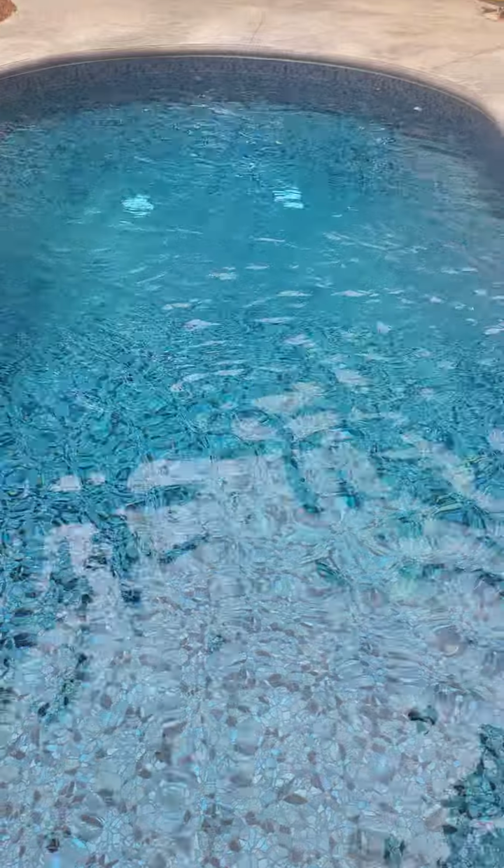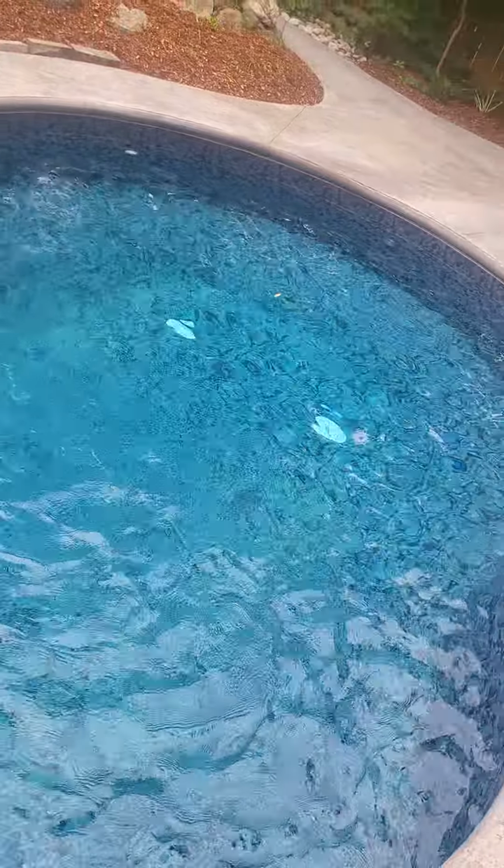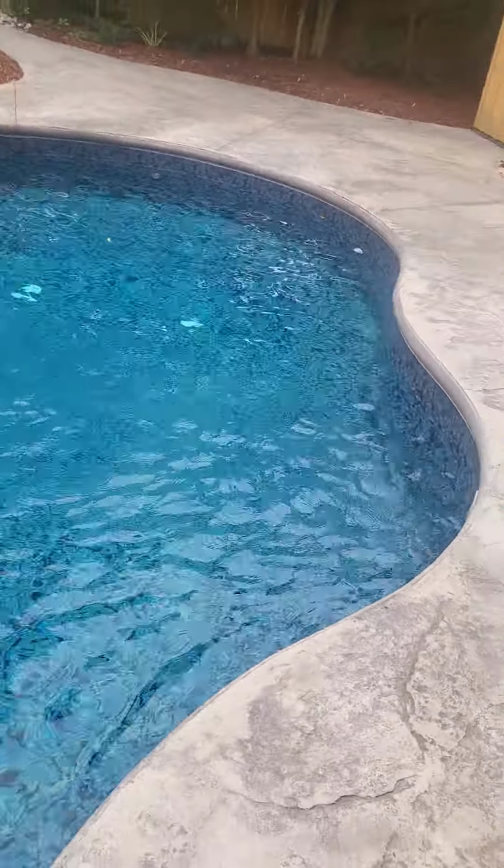This one is about a 6.5 foot deep end. It's hard to make out, but you actually only have about 4 feet of shallow end here, and then the whole thing slopes, so you can kind of make out the contour. It's just sort of a wading pool.